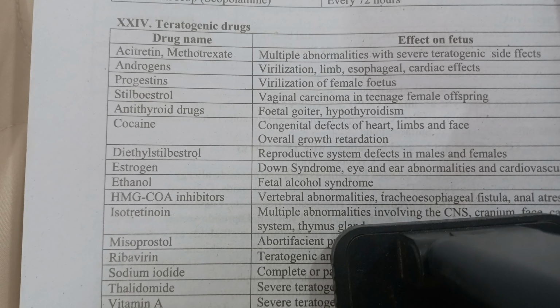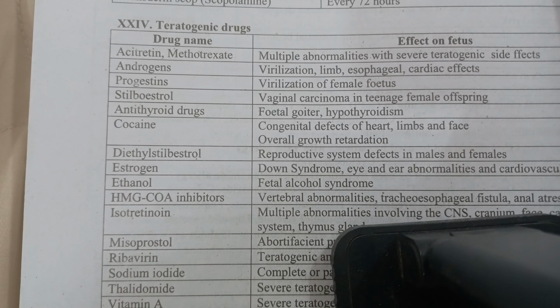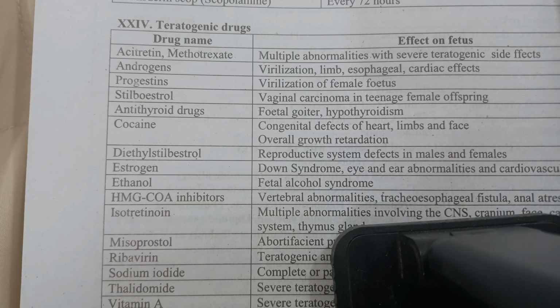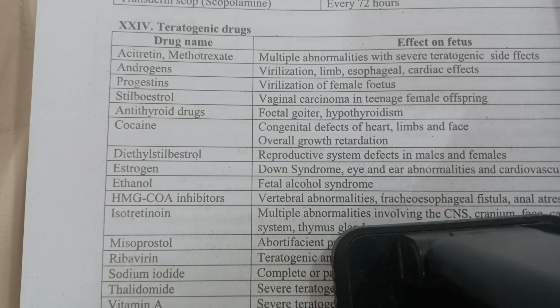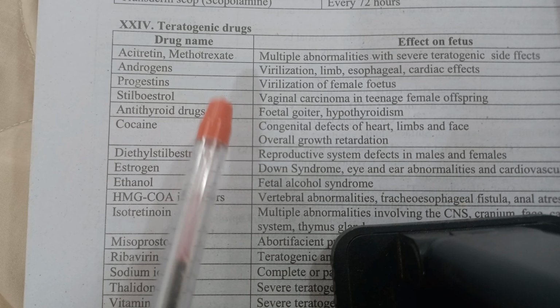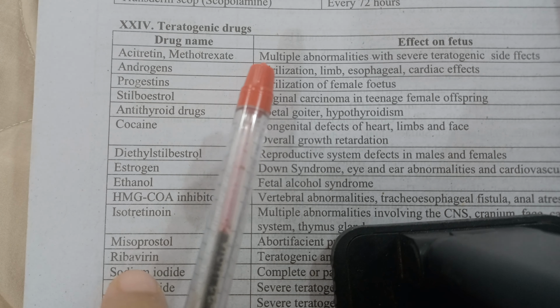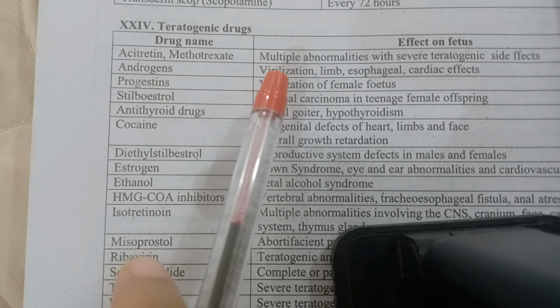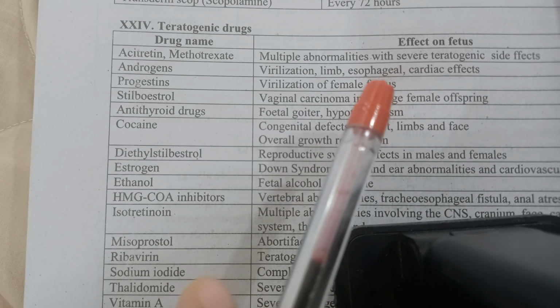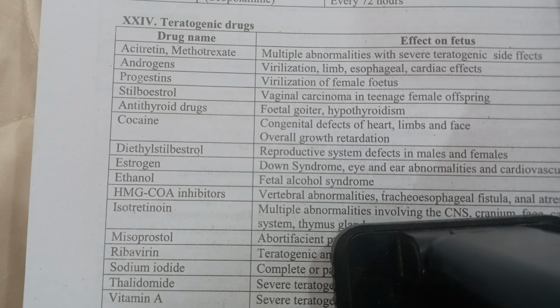Hi all, today we'll take a look at clinical pharmacy part, which is teratogenic drugs and their effect on fetus. So we'll see the drug name and their effect on fetus. First of all, acitretin, methotrexate, both can cause multiple abnormalities with severe teratogenic side effects.